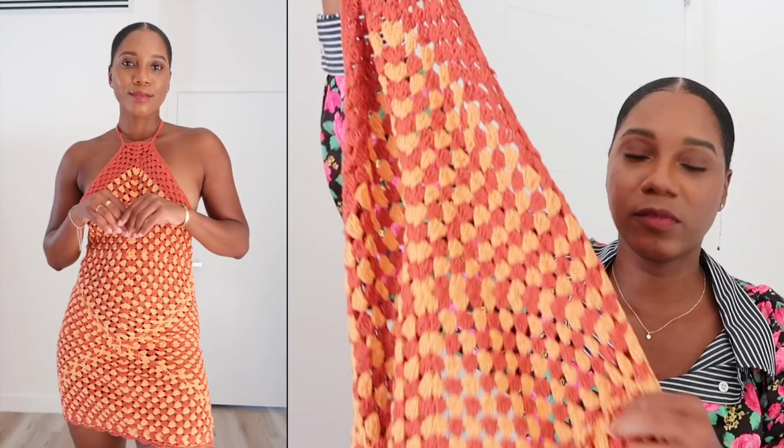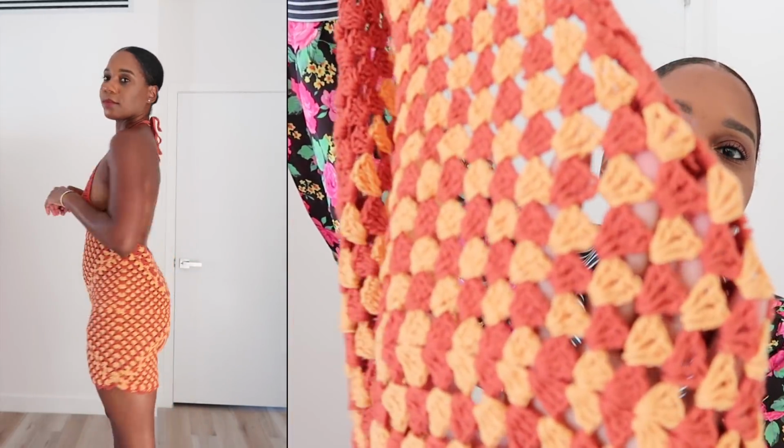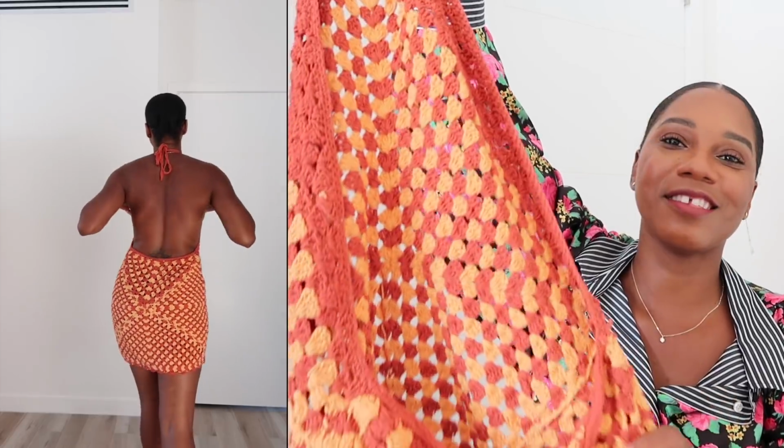I've been really into crochet. I feel like ever since moving to Miami Beach, I just love crochet. Anything that looks like natural material, I'm into it. So this is meant to be worn as a cover-up because as you can see, it is quite see-through, but you could definitely pop a pair of flesh color undies under this and you will be okay. But it is a stunning piece.